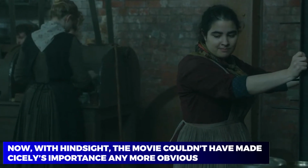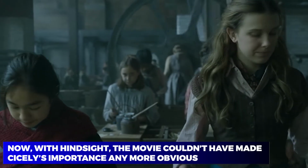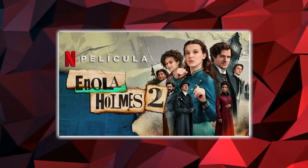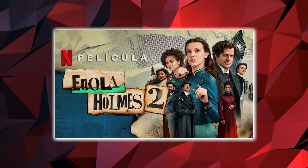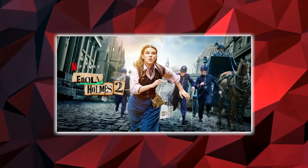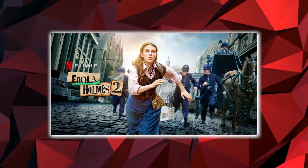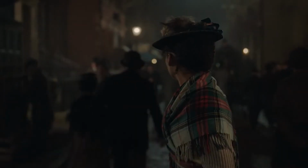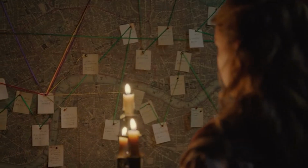Now, with hindsight, the movie couldn't have made Cicely's importance any more obvious. Enola Holmes 2 cleverly introduced Miss Cicely as a crucial figure in the mystery. You see, in the beginning, the movie portrayed Cicely's interest in Tewkesbury's reforms as just another noblewoman taking an interest in him as a single, eligible man, or that's at least how Enola saw it.